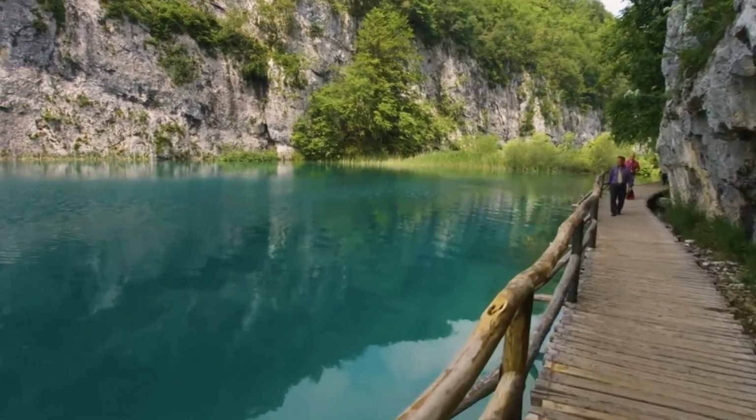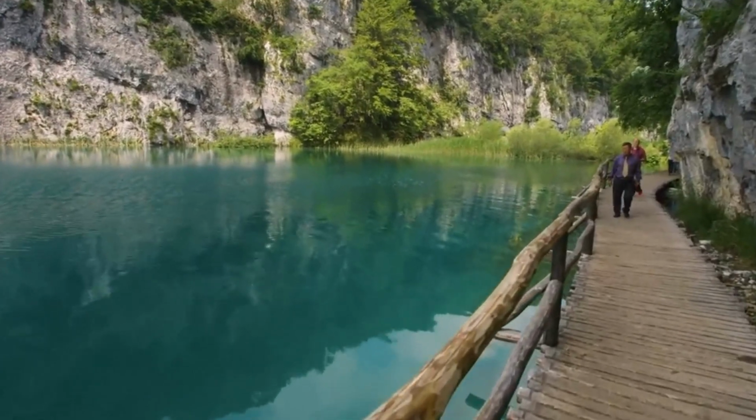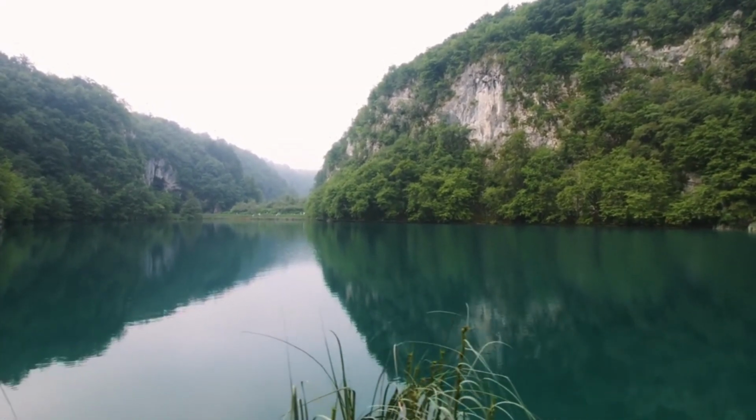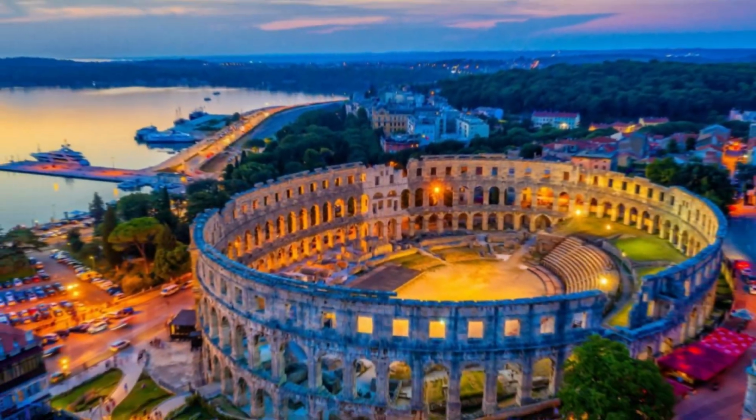Plitvice is one of Europe's oldest national parks, and it still has untamed wolf packs, Croatian brown bears, curious wood grouses, and elusive lynxes.